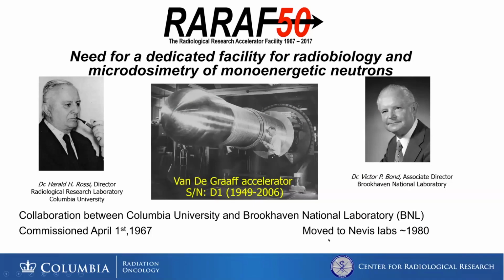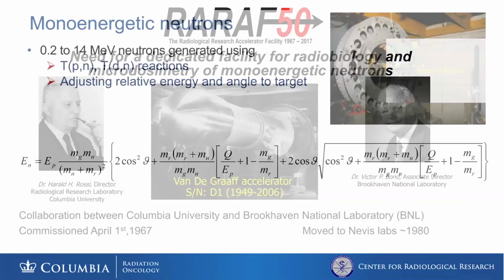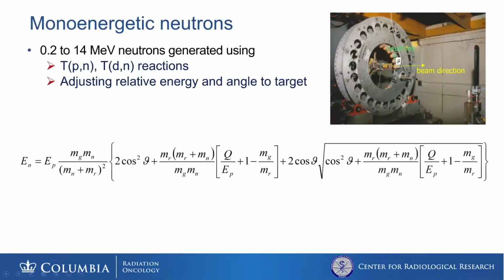We're currently located at Nevis Labs, which is about 20 or 30 miles north of New York City. In order to generate neutrons, we use an ion beam, typically either a proton beam or a deuteron beam, hitting on a tritium target. And by adjusting the angle between the target and your sample, and the energy of the beam, you can adjust the energy of the neutrons. That way you can get a monoenergetic beam for pretty much any energy you want between 0.2 and 14 MeV.